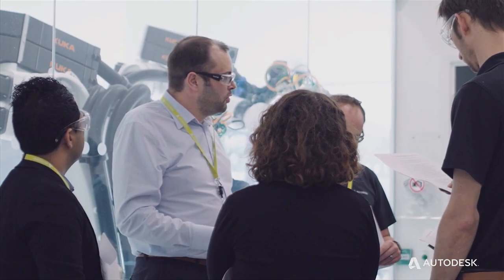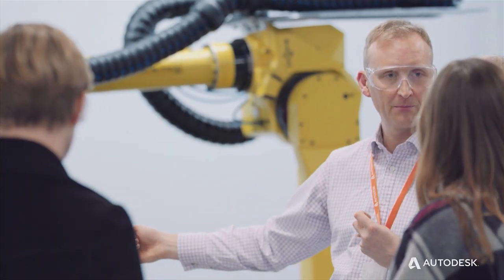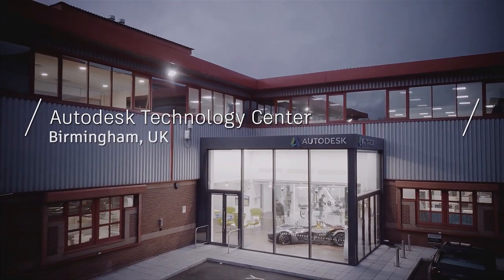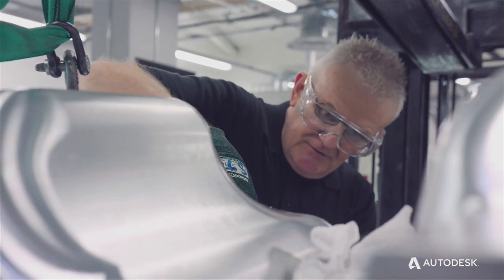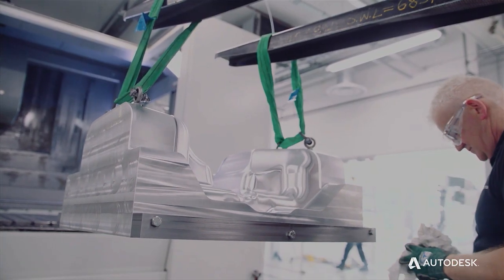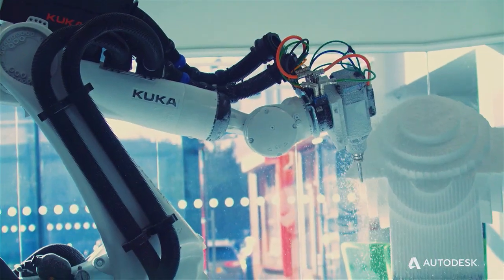We are unique in what we do here. I've never seen anything like this before. People come to us with challenges and problems where typically they don't know how it's going to be done. Here within Autodesk Technology Centre in Birmingham, we make the impossible happen. We work with real organisations around the world who have these manufacturing challenges today. They need to get parts produced. They need to take advantage of new manufacturing technology. We're working with a huge spectrum of customers in all kinds of different fields. It's a very dynamic problem-solving environment.